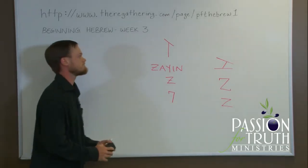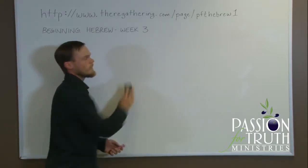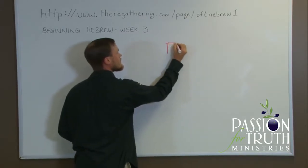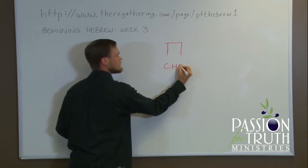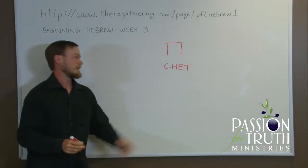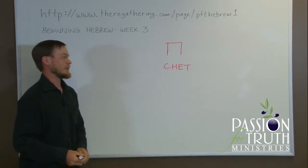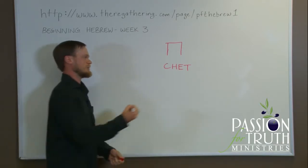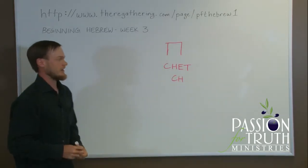So that's the Zion. The 8th letter is Chet. As I mentioned last week, this is Chet and not Chet. The spelling is unfortunate. We don't have English letters that represent the sound the Chet makes. It is a ch, and you'll see it transliterated as a ch, even though it does not in any way make a ch sound.